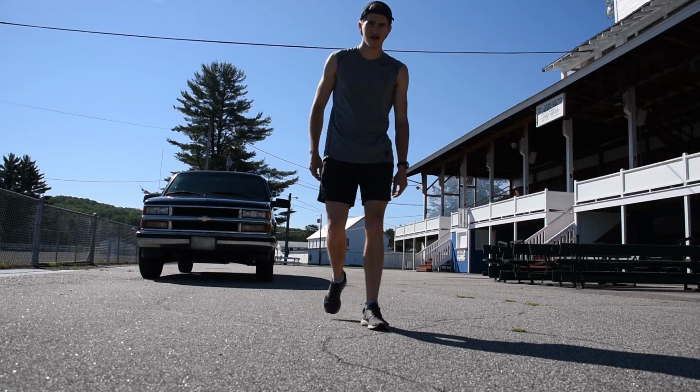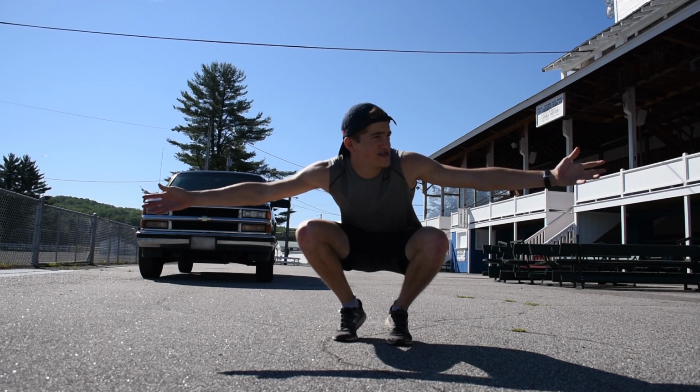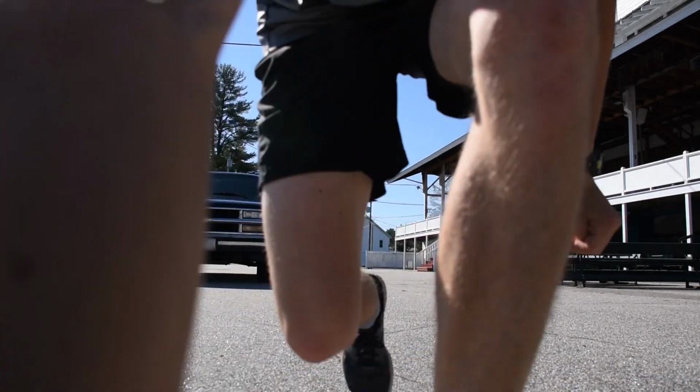Here we are at the Freiburg Fair. Here it is. Trevor should be here shortly, but until then, let's talk a little bit about this place and why it's so special.